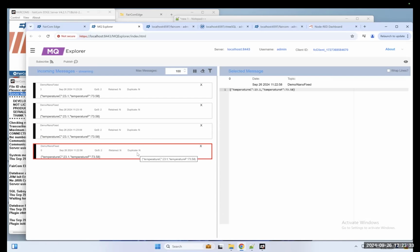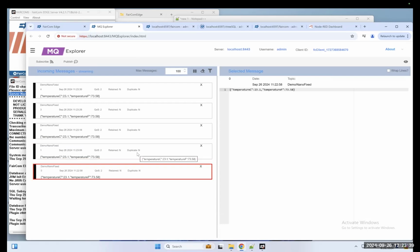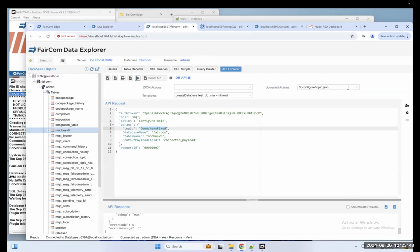Now, this is great for certain things, but what if I want to do some reporting on this? I can do reporting over JSON data. It's not quite as easy as if it were just tabular data. So let's look at that next. How can I access this in a more tabular format?